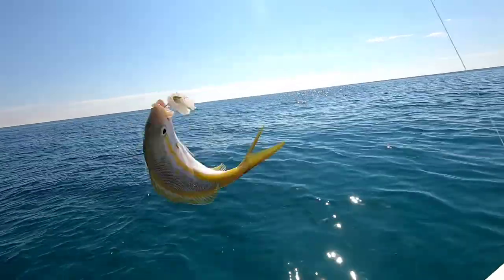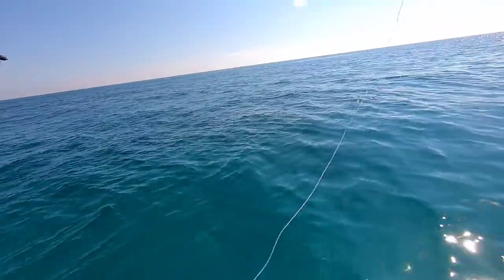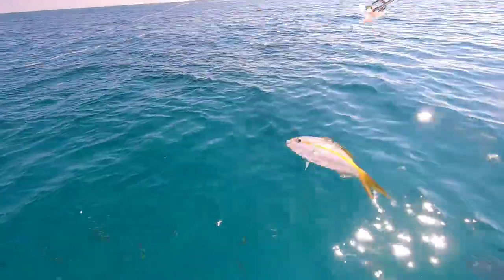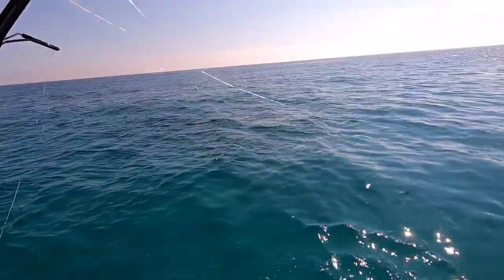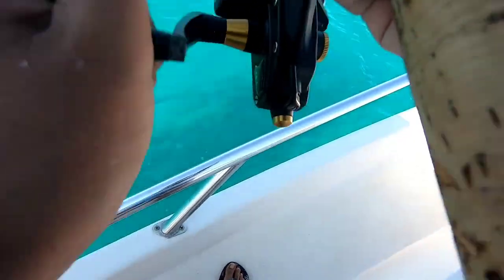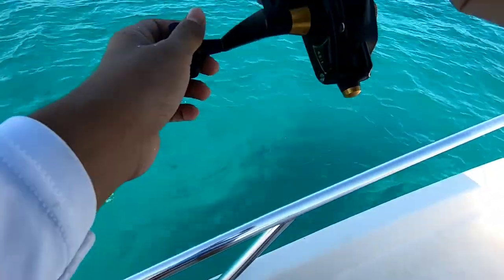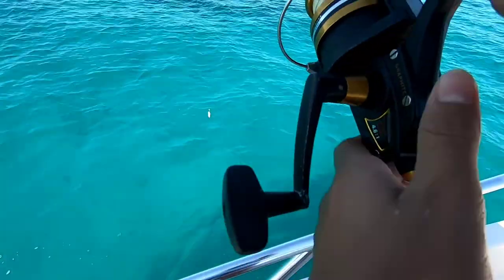All right, we got a little yellowtail here. So let's de-hook him. There he goes. Got one, a little one. Oh, what? What happened? Lost him at the boat.